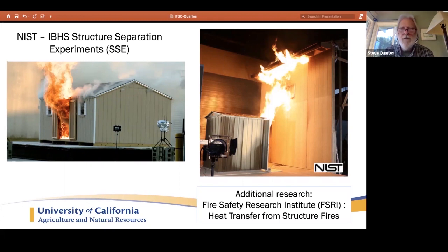Here's a couple of pictures of that. It's a 3 or 4 year project, and the first year is completed, and reports are starting to come out on the results. I think the initial year was sheds to a facade, or shed to a building kind of exposures. In subsequent years, the source building would become larger, and the target building stays about the same.